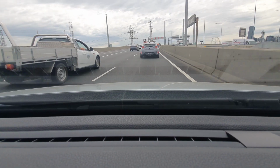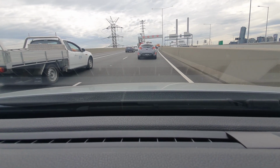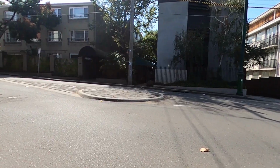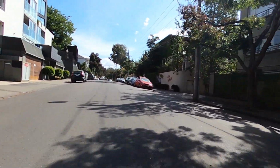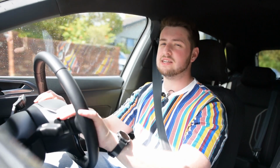In terms of how it rides, it does ride a bit on the stiff side. Certainly not a huge issue, and that does translate into better handling because there isn't much body roll when you turn a corner, and that's a good thing. It certainly helps to make the car feel more sporty and more planted. As I said earlier, this is a small car, but it does not feel like a small car, and that's a really good thing to achieve.